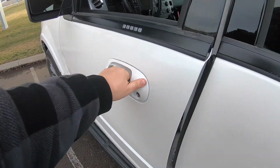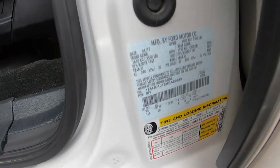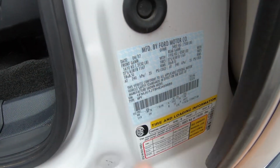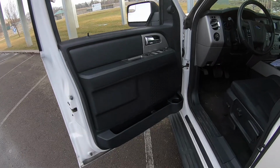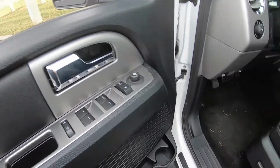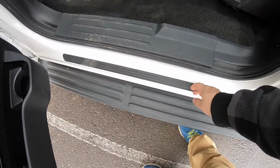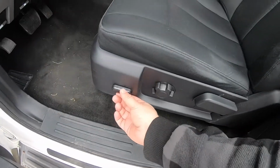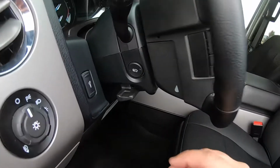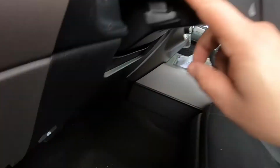Now the driver's seat. Now, as you can see, we've got manufacture date 4/17, so it's a 2017 model. Decent trim on all the parts in here. Power seat. We've also got power adjustable pedals for your feet.